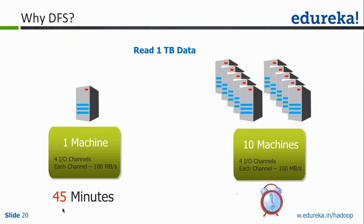So the challenge, guys, is not about storing the data. It is about reading that data fast for analysis. Now, if you had to read the same 1 terabyte of data from 10 machines, how much time will it take? Yeah, obviously, it will take 1/10 of that time.